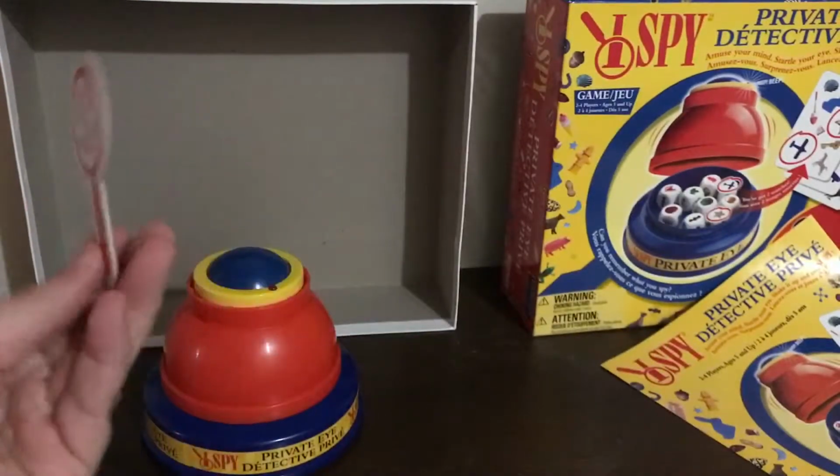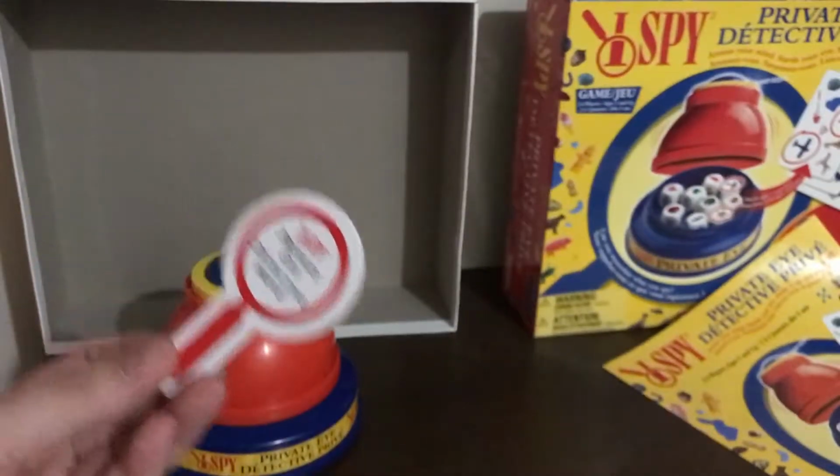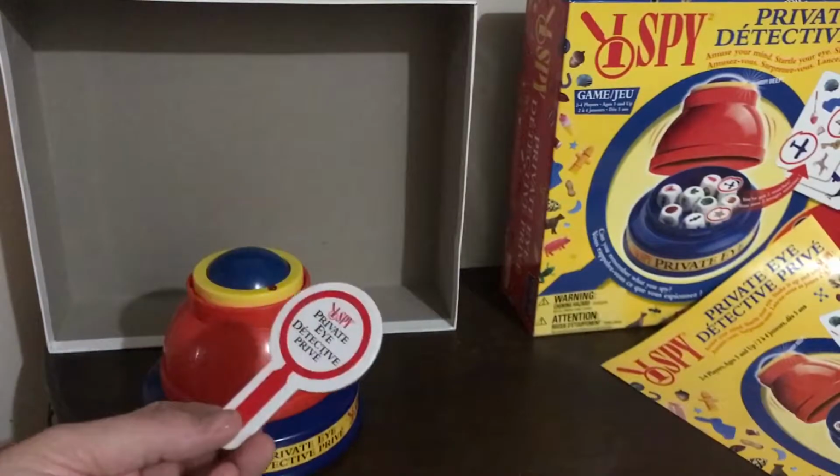That's okay. You could use a real magnifying glass. I've got a couple real magnifying glasses that I picked up from the dollar store. And it makes it extra fun when kids think they're really using like a real artifact.